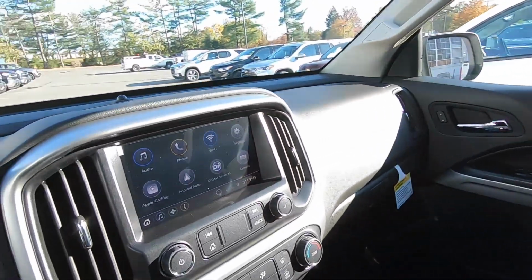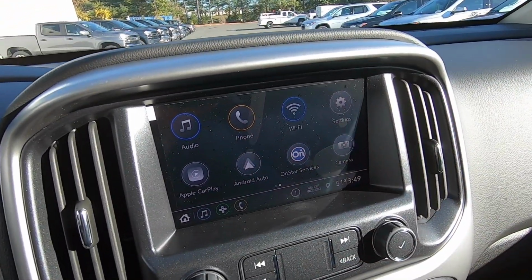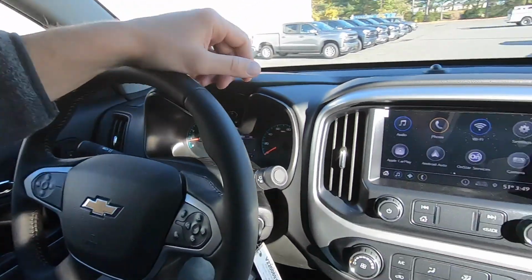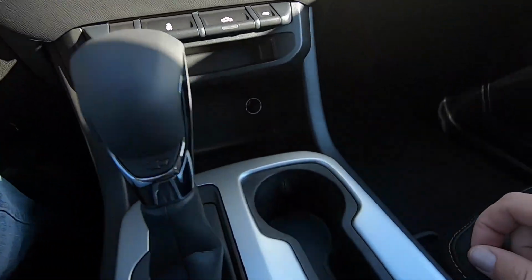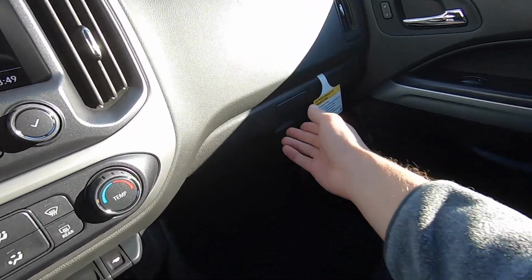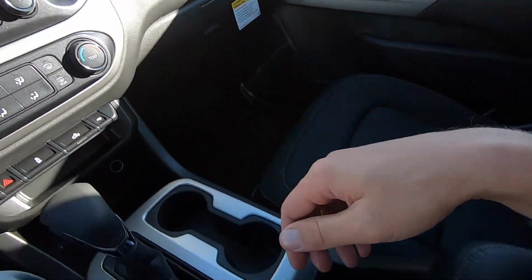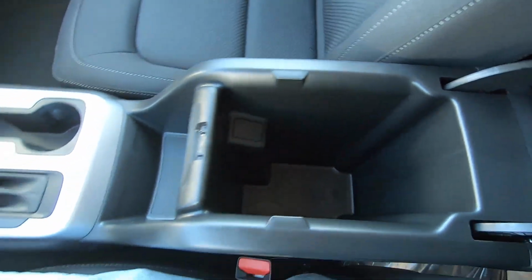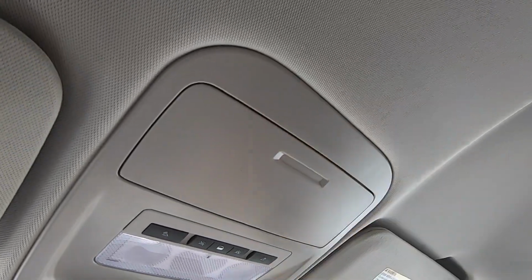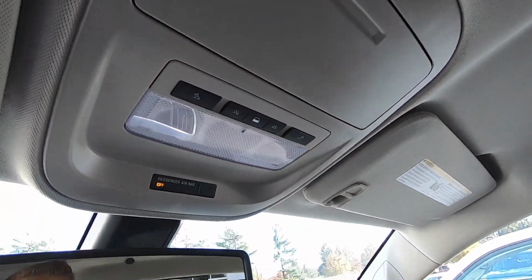And then if you look in the center, we still have the user interface that we're used to from Chevrolet MyLink, which is going to be all touchscreen, very easy to operate, very quick, and it does have Apple CarPlay and Android Auto capability when you plug your smartphone into the USB ports, which are located down here, in front of your cup holders. Typical storage, standard glove box, pretty normal. Standard center console, like what you see in most vehicles. We have the sunglass holder up top, and then you have your controls for your lights and stuff like that.